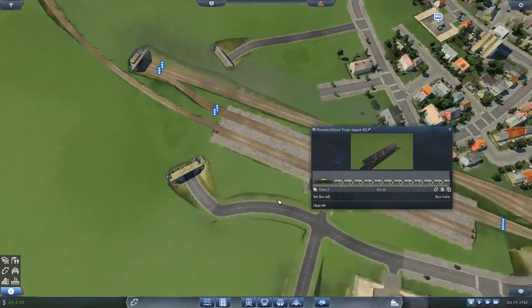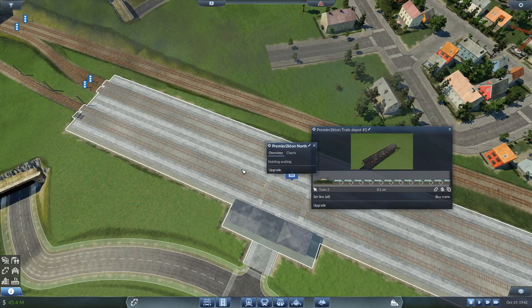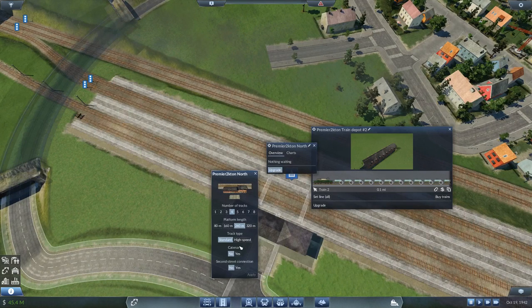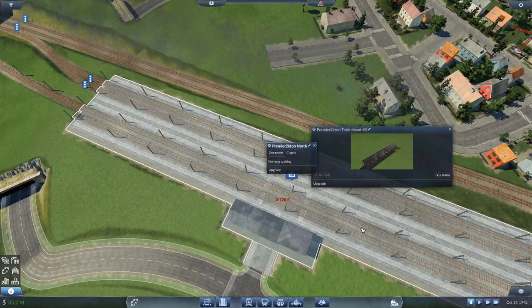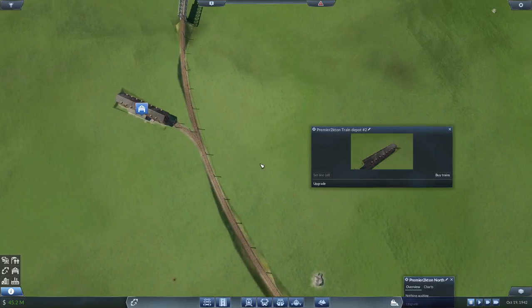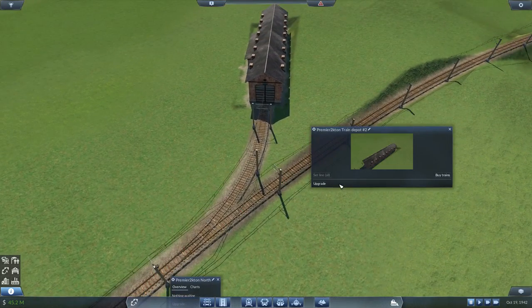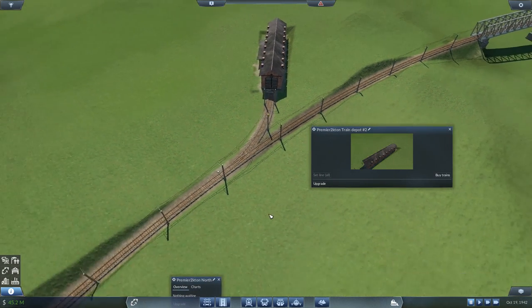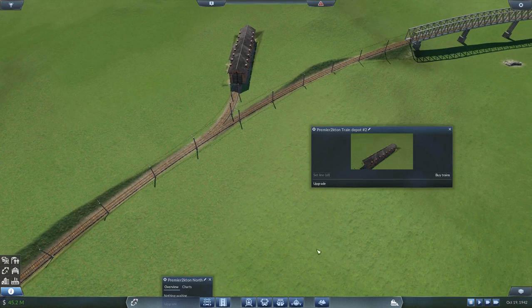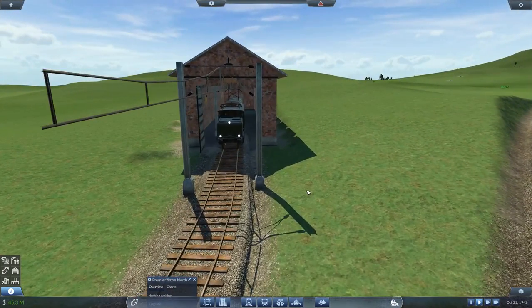I don't see what's wrong. Oh, you know what? This needs to be upgraded to have catenaries. There you go. Right. And now the train pulls out. No, apparently it doesn't. Oh, yeah, it does. If I turn it on. Oh, you gotta love it, haven't you?